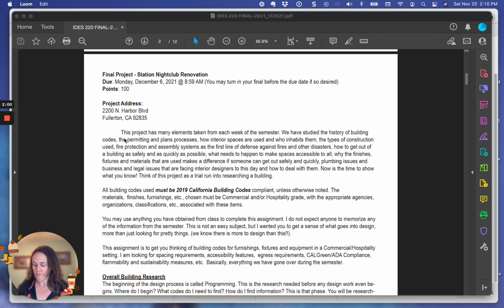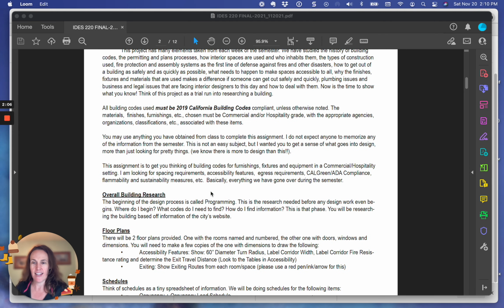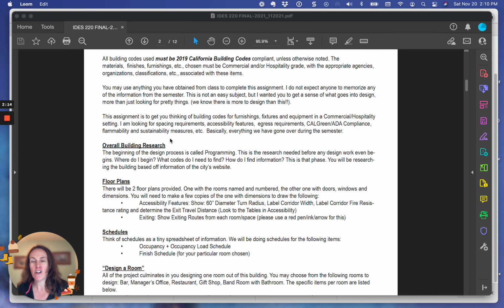Okay, so with that, let's see. The front page has a bunch of words, and we've got 4 sections. And this is worth 100 points, by the way. Let's see. Overall building research.